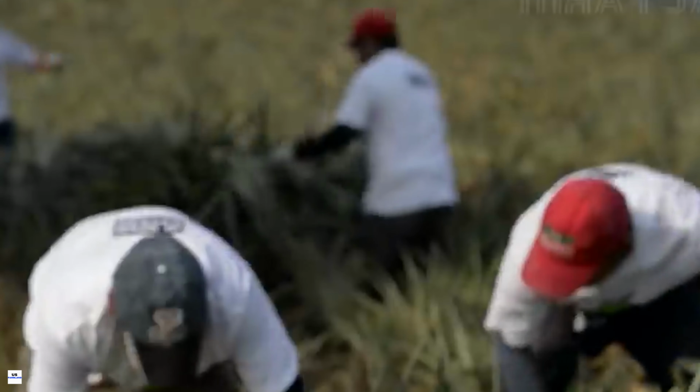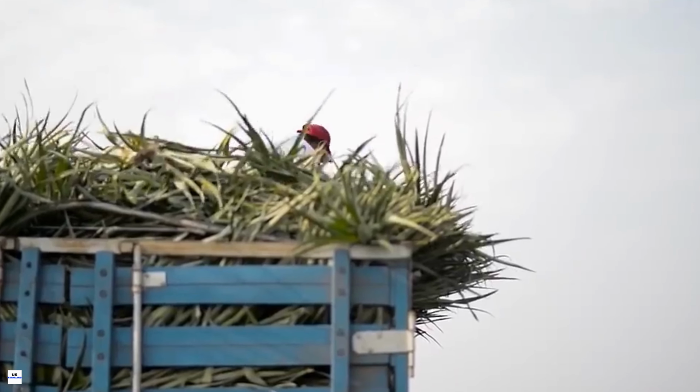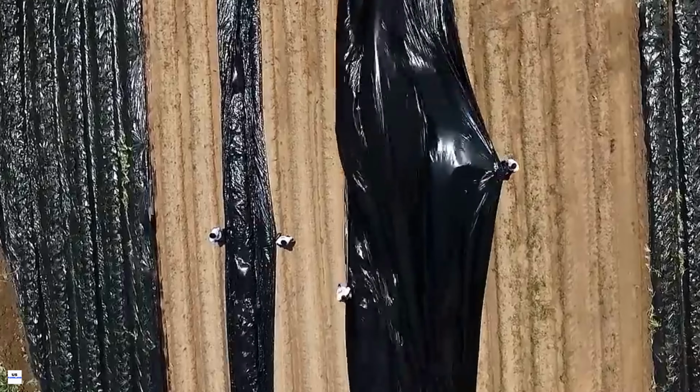Currently, the total area used for pineapple farming in the United States is about 15,000 acres. Much less than the area planted with other fruit trees such as apples and pears.